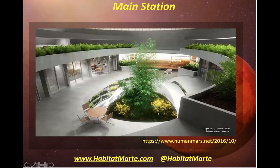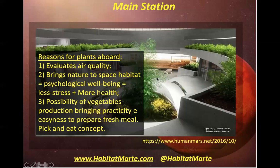Okay, and then something interesting that I'd like to share with you: in the main station we have some plants. Some reasons for having plants aboard are that plants are important to evaluate the air quality and bring nature to the space habitat. The presence of nature is important to psychological well-being. This means less stress and more health. Also, the possibility of vegetable production brings practicality and ease to prepare a fresh meal. Okay, the concept is pick and eat.